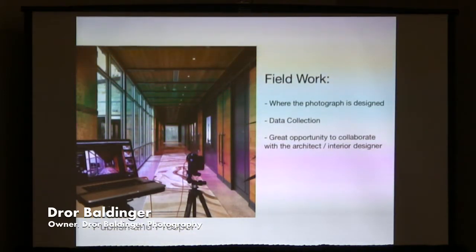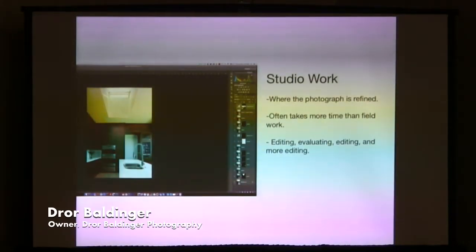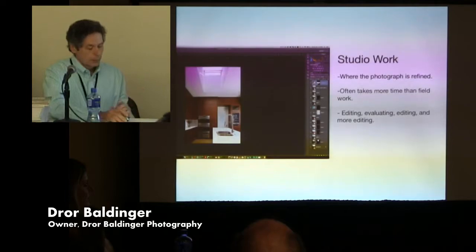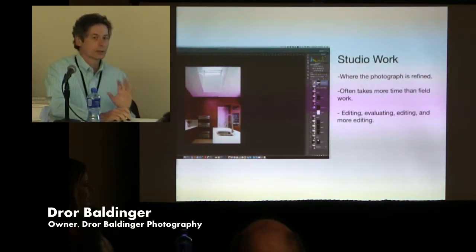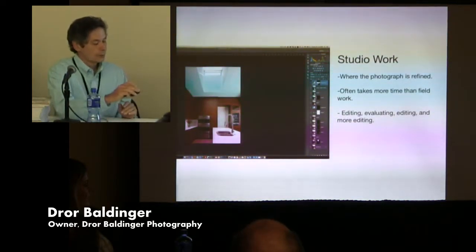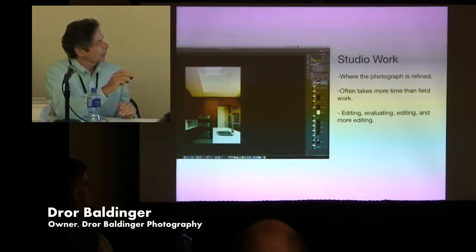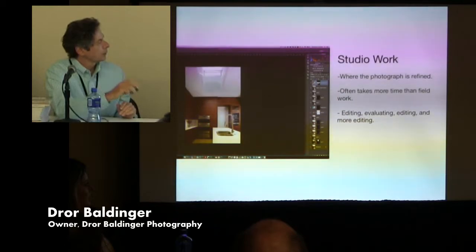So there are a lot of different considerations. There's a lot of movement here, movement there. It's more so in residential, less in commercial work. And then the second part is the studio work. And this is where really the image is made, because all images today are composites. And you can see here actually some of the layers that take to compose one image.